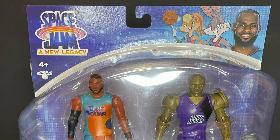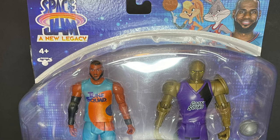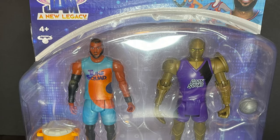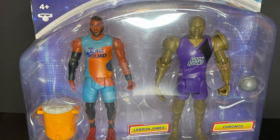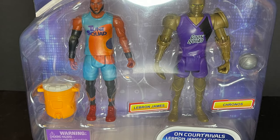Welcome back, everyone. Toy Shiz here, and I am back yet again to give you guys another fresh look. And today, because I'm sure you've all been waiting for this one, we're taking a look at the brand new Moose Toys Space Jam 2, a new legacy action figure line. We're just going to take a look at one.